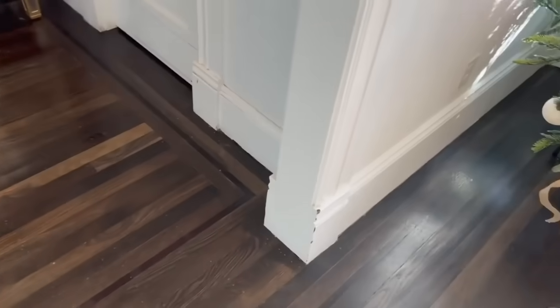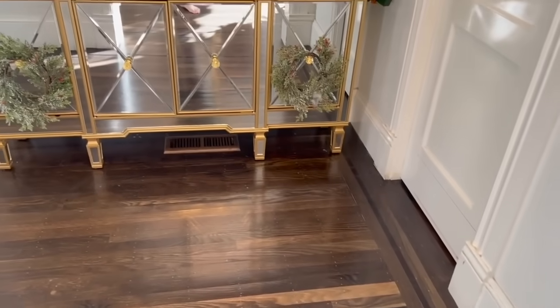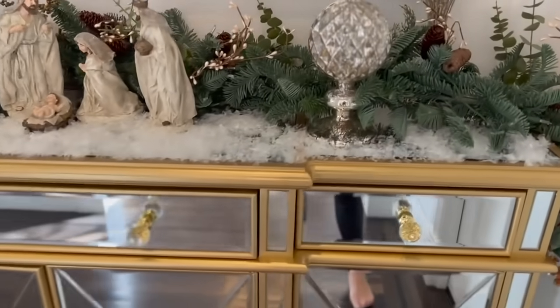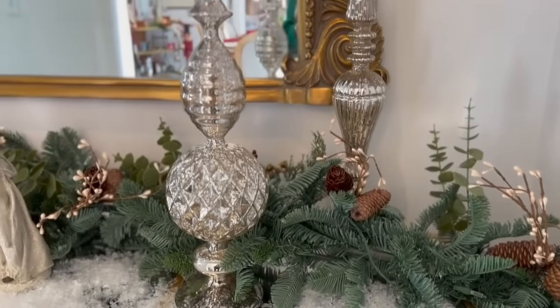On our way into the kitchen, I decided to decorate our sideboard with our nativity. I wanted to put it in a very special place, and this happens to be an area that is high traffic in our house since we're all always headed to the kitchen for some good food.